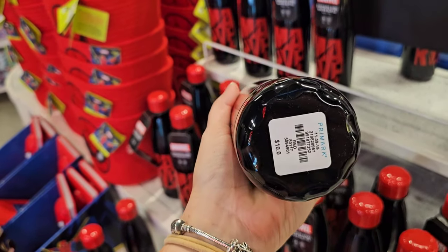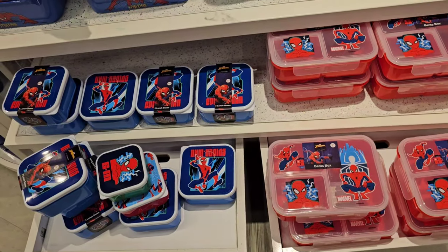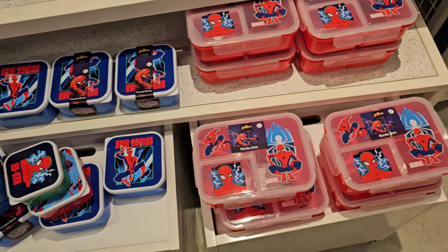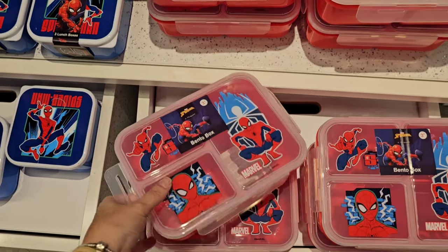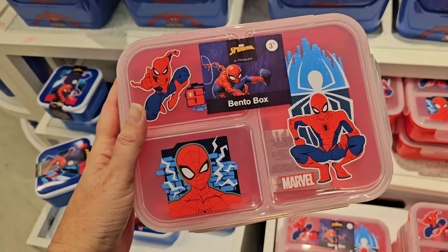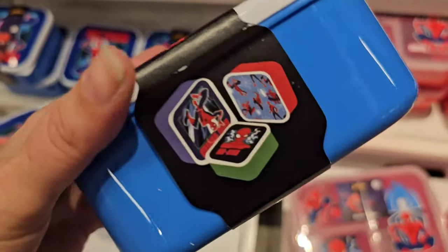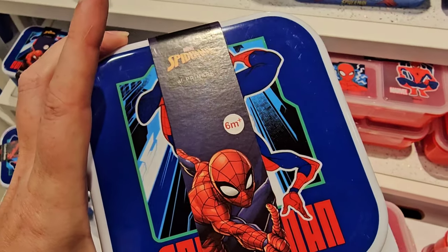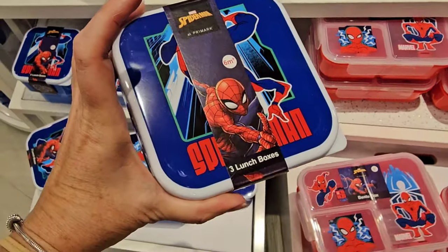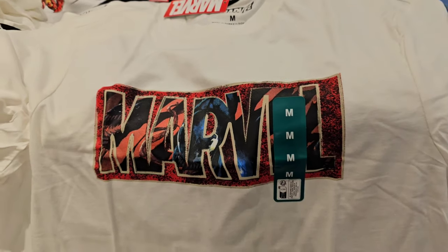Oh, look at the Marvel stainless steel water bottle. I wonder how much, 10 bucks, brand new, 10 bucks. What a steal. I remember a lot of people asking about these lunch boxes, bento boxes. I only see the Marvel ones available right now, but it's only $7 for this particular one. And then the three lunch box set, that's a really great deal. $6, $6, that's insane. I definitely have a weakness for clothes. This is adult unisex.